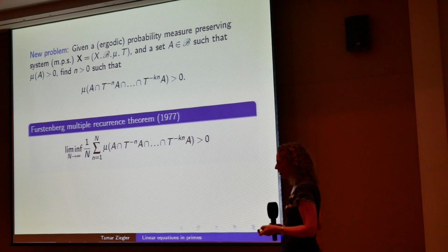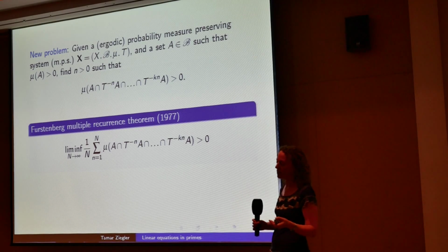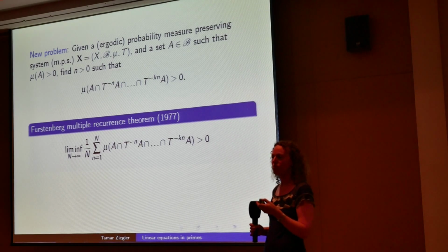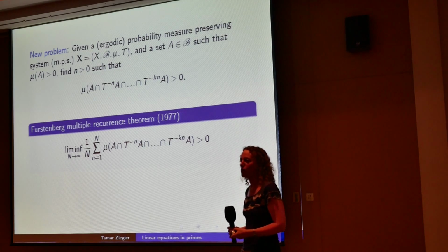Now, of course, you could argue that this theorem is a difficult theorem to prove, and you could argue, how is your life better? You start with an arbitrary subset of positive density in the integers, and you replace it with an arbitrary subset of positive measure inside a measure-preserving system. So it doesn't seem like you're much better off.